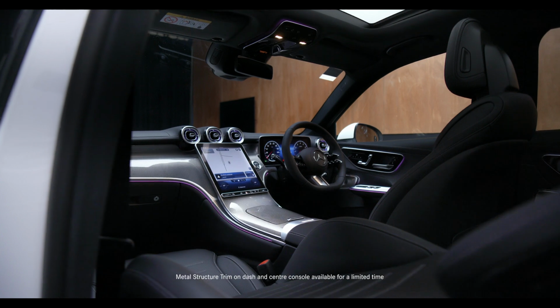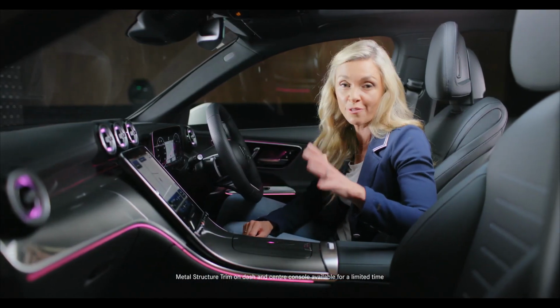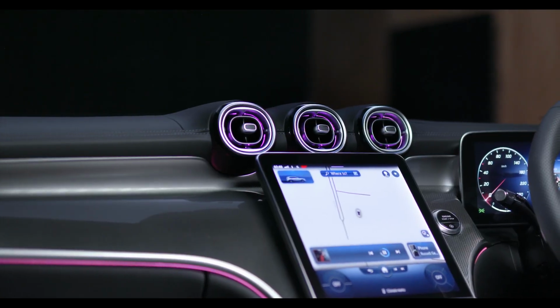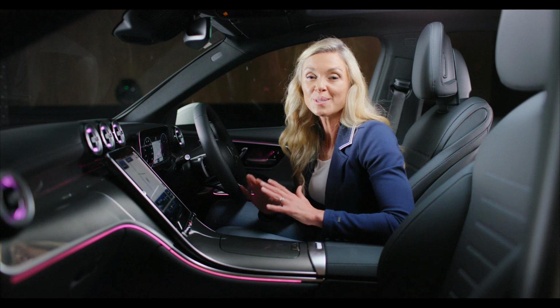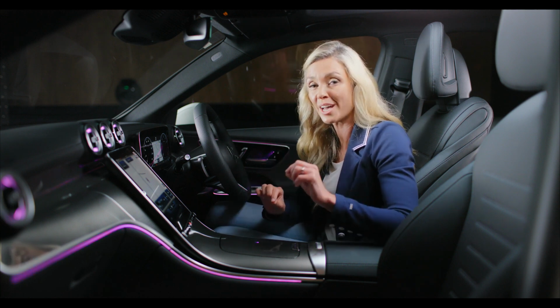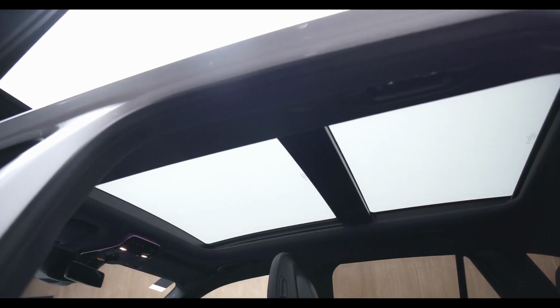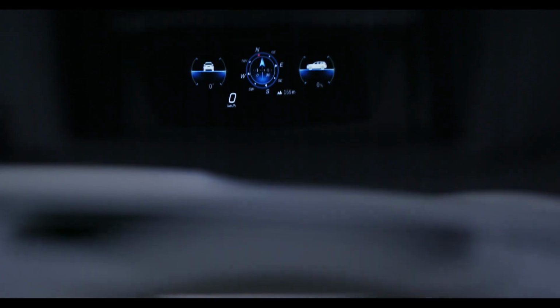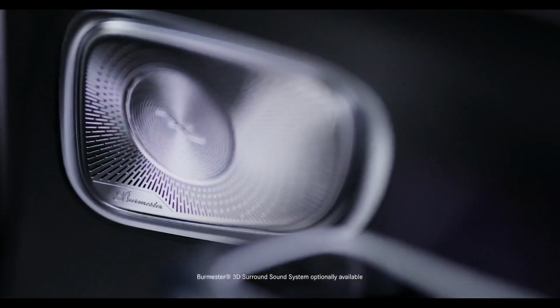There's a lot more to like here. We've got AMG line interior enhancements for the first time. There's Artico upholstery spanning the dashboard and door linings. There are also some impressive big ticket items that are standard on the GLC for the first time. We're talking about that gorgeous panoramic sunroof, the driver's head-up display, and an upgraded audio system.